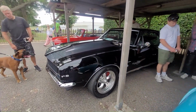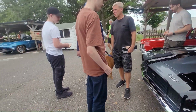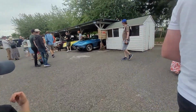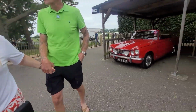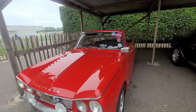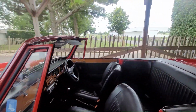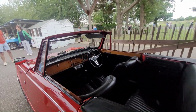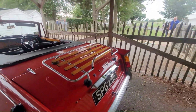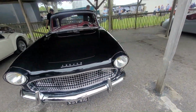This car I struggled with. Is it a Mustang? I'm not sure. I didn't really look at it for long enough to work it out. And then I had to go around the back to double check what this is. This is a Triumph Vitesse. So I think styling wise it looks like a Herald, but it's got the 6-cylinder engine that is in the TR cars.